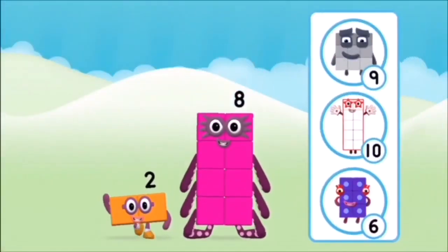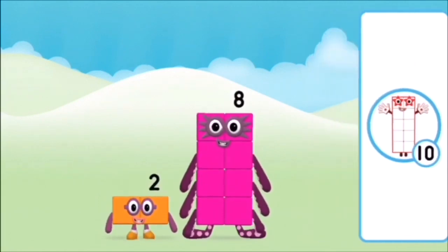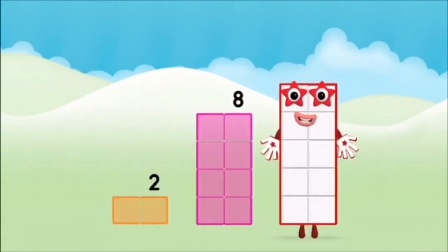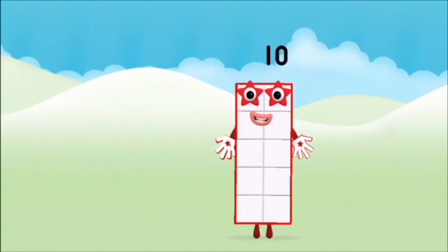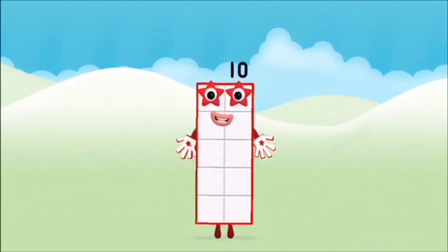What number block will you make when you add these 2 number blocks? Well done! You were right! Now add the number blocks together. 2 plus 8 equals 10! Super! You made number block 10!